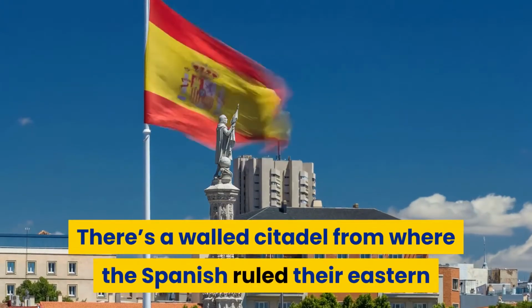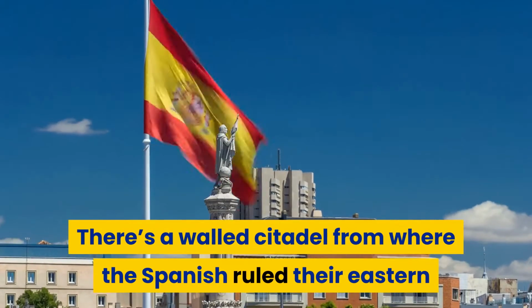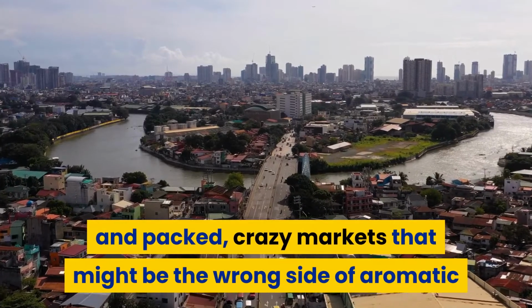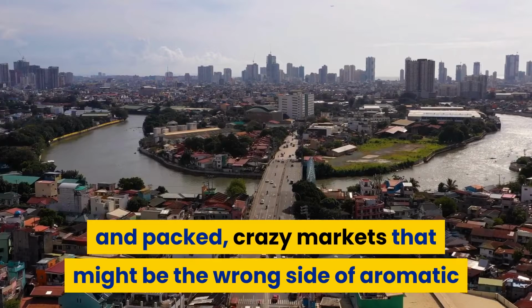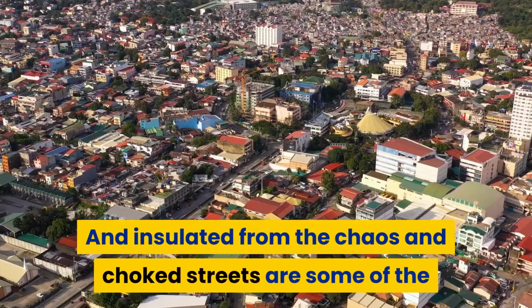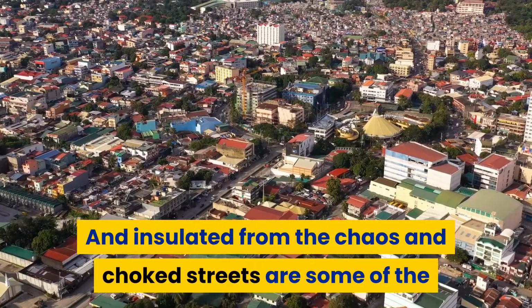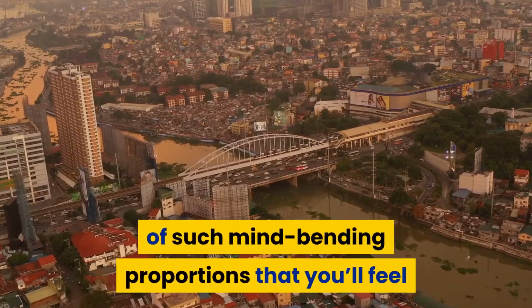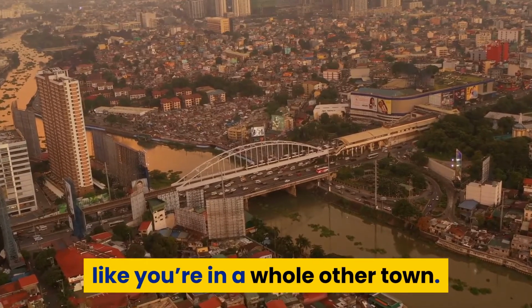There's a walled citadel from where the Spanish ruled their Eastern Empire for centuries. Baroque churches and packed crazy markets, which might be on the wrong side of aromatic, but are obligatory all the same. And insulated from the chaos and choked streets are some of the largest malls anywhere in the world, of such mind-bending proportions that you'll feel like you're in a whole other town.